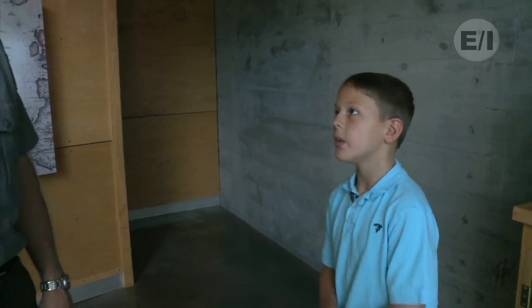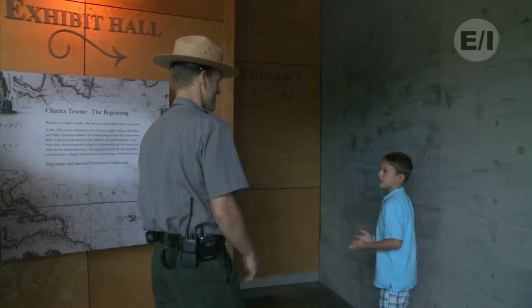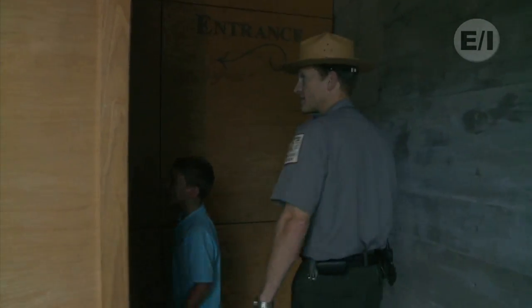Hey, and now we're here at the Visitor Center of Charlestown Landing, and Mr. Rob is going to give us a tour of the exhibit hall. So this is the exhibit hall that we're going into, and what is the exhibit hall? What is in it? Well, the exhibit hall tells the history of this particular piece of property.